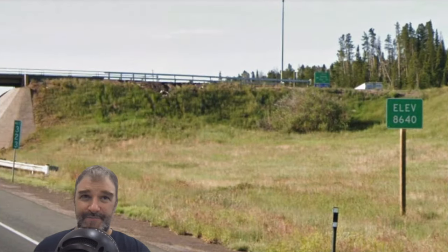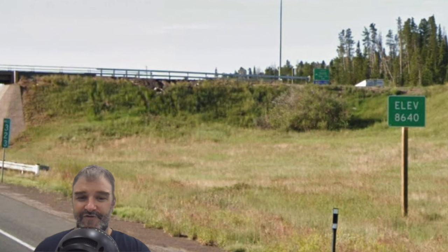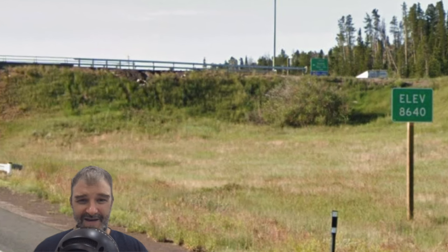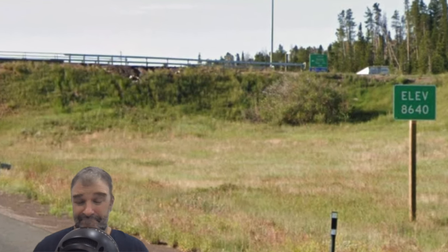Here we get to the highest point on I-80 at 8,640 feet. You'd think they'd tell you that other than just this small marker telling us the height. You'd think they'd tell us it's also the highest point.